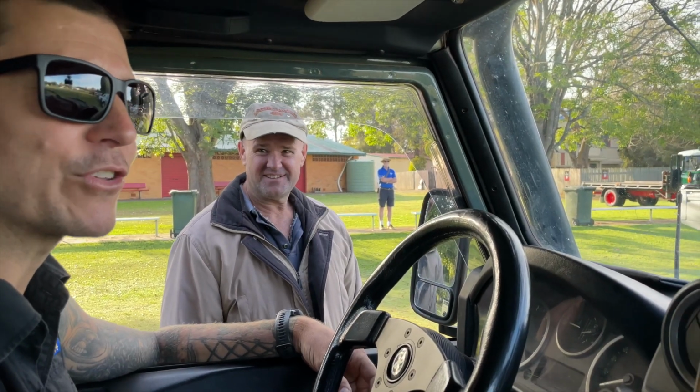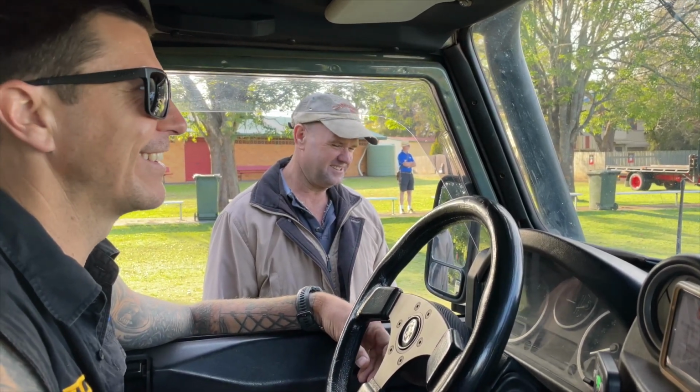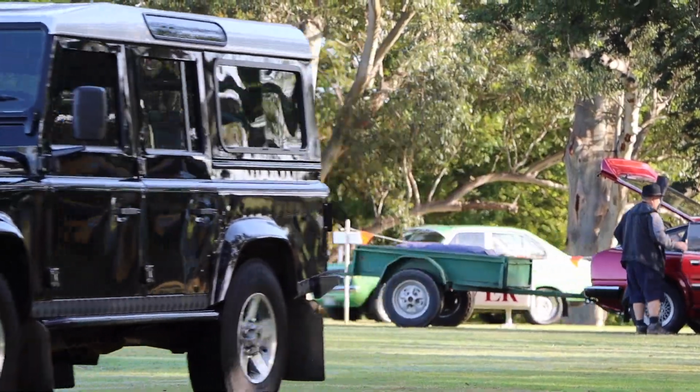Oh, excellent. Yeah, well, it looks like it's going to be a good day and the weather's turned it really on. Yeah, we're super excited about this one for sure. We arrived nice and early so we could check out all the beautiful vehicles rolling in.